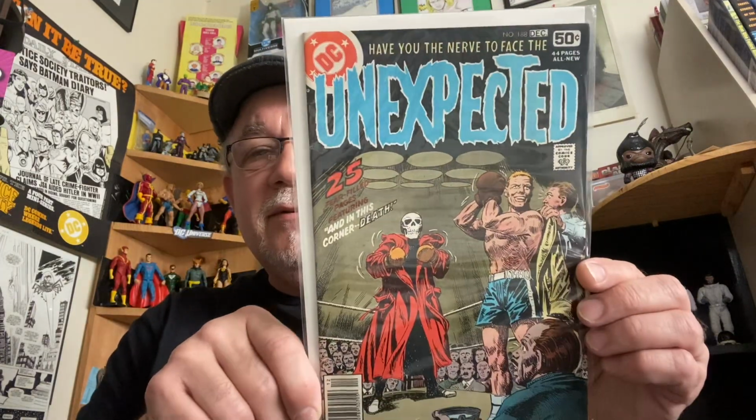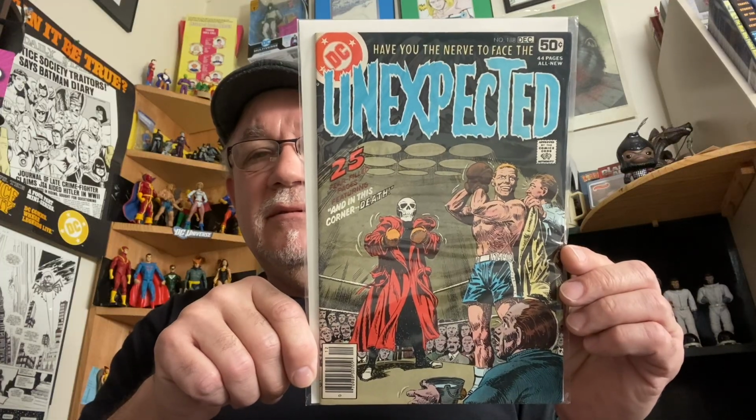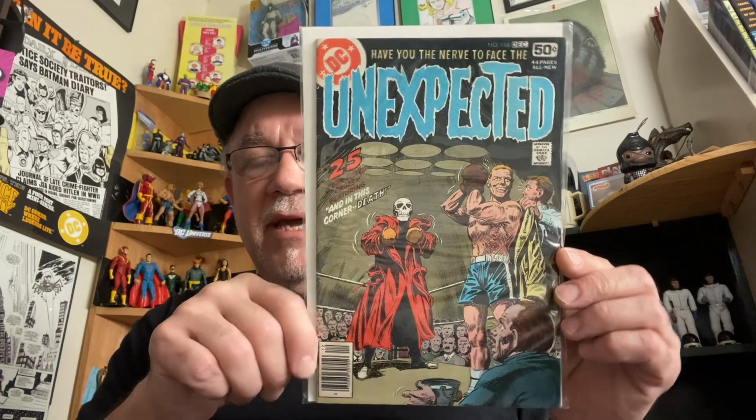And here we have The Unexpected, number 188. 25 fear-filled pages featuring, and in this corner, death. More Dominguez. The guy was really prolific on these mystery titles.